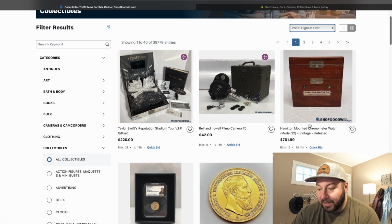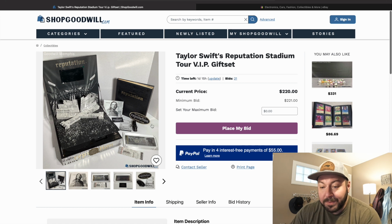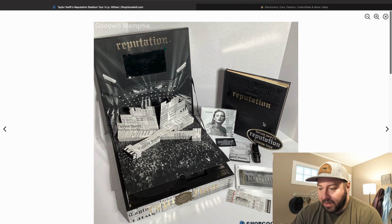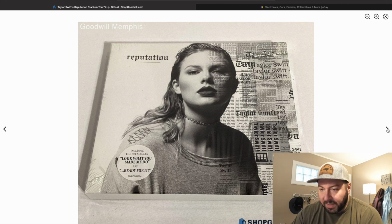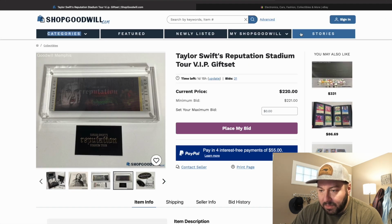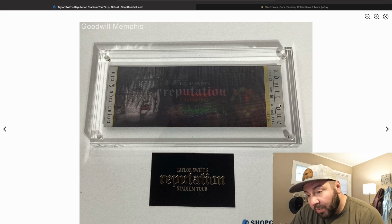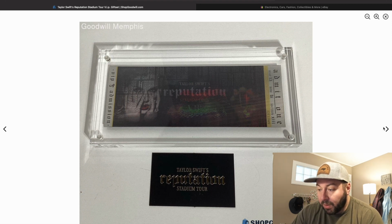All right, so the first thing I see here that is most expensive, Taylor Swift's Reputation Stadium Tour VIP gift set, going for $220. I do know that she just recently came out with a new album. Let's take a look. Kind of cool here. Looks like a little news coming out of Goodwill in Memphis. Looks like it comes with a CD, a ticket, VIP Admin 1. Let's see if that's an actual ticket. Yeah, seat 13. Row, I don't know what, row T maybe? Pretty cool here, if you're a Taylor Swift fan.